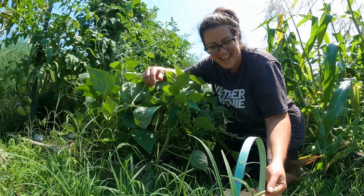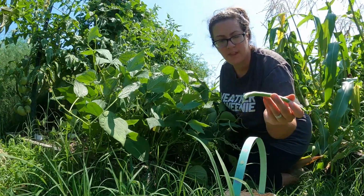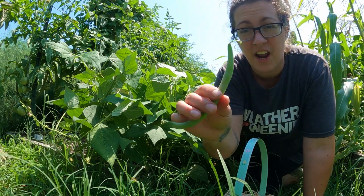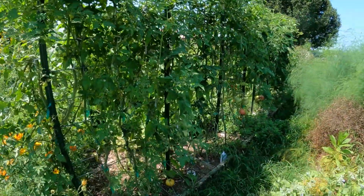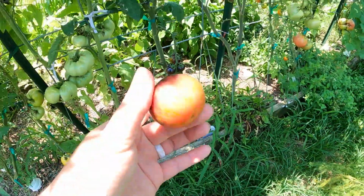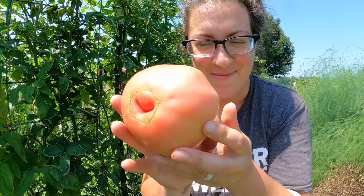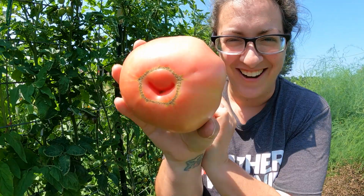There's a fat one. These here are the contender bush beans, and this is my first year growing them. And even though this bean is pretty big, it's actually decently tender, and I don't mind eating them this big at all. Great big Belgian giant. Look at that funny little, like a navel on it.